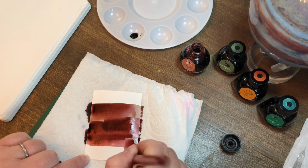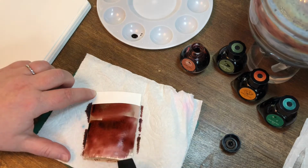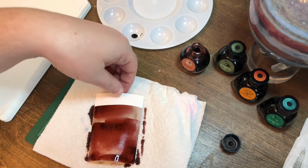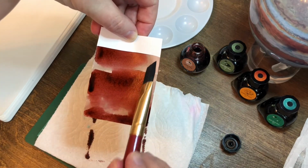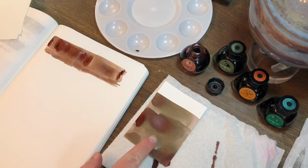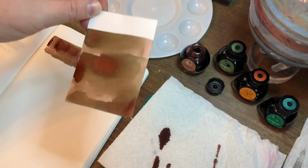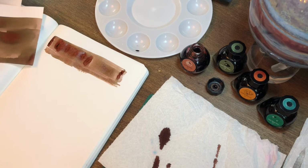So this ink goes down kind of this rich wine-toned brown, and then it dries to a different color. So there's really interesting color change that goes on. You can already see it happening here. So it dries and then it kind of goes to this green toned, just super, as I say about everything, super interesting.